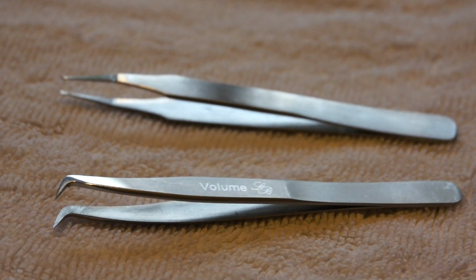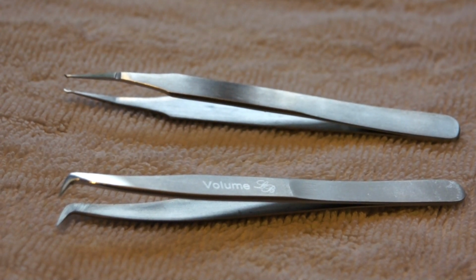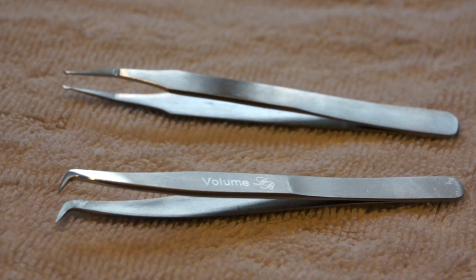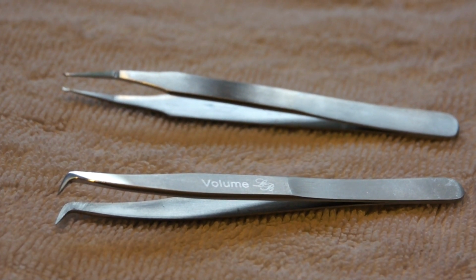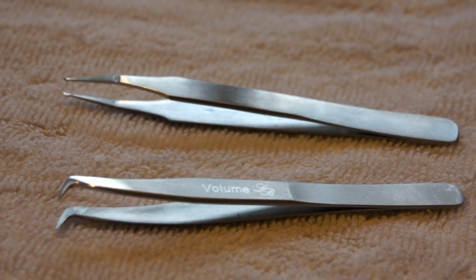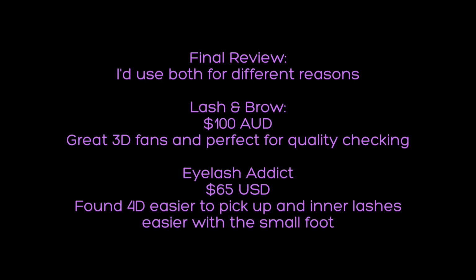Somebody said the Eyelash Addict ones with the small foot are awesome for the inner lashes. I agree. I think they're awesome for the inner lashes, but I also think that they pick up 3 or 4 really well as well. I like Irena's Lash and Brow as well. I would use both. I would actually go ahead and have both of those in my kit and switch between them. I wouldn't have an issue with that. I don't think I could tell you which I would choose to have.